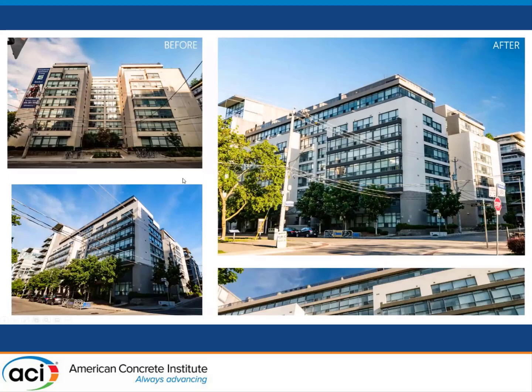Hey, this is one of my projects. I didn't even know this was on here. That's fantastic. This is a great building, 55 Portland Street, downtown Toronto, right in the heart of the city, and directly across from a beautiful park. So it's got a lot of visibility. Anyway, we went in there, and you see that picture on the top left. Mineral-based stain made it look beautiful.